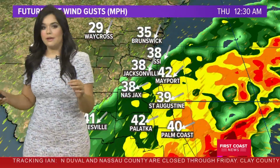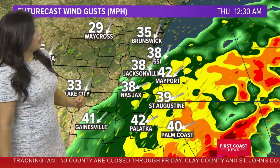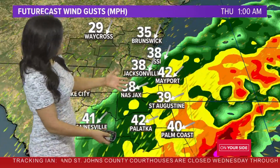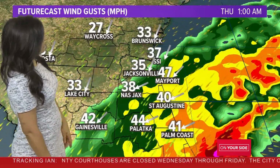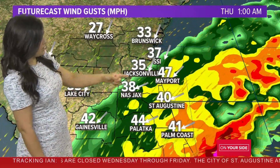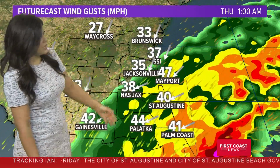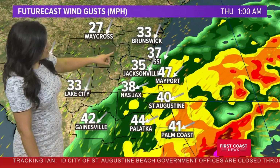We also got to watch out for those winds. It is going to be very breezy out there. Hurricane force winds don't come up until about 74 miles an hour, so we're not going to be close to that. However, tropical storm force winds, correct me if I'm wrong, Tim, 39 miles an hour, correct? That's what we need. And you can see in this model, places like Mayport, St. Augustine, well above that as far as those wind gusts go.